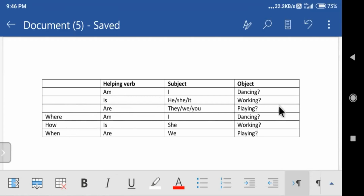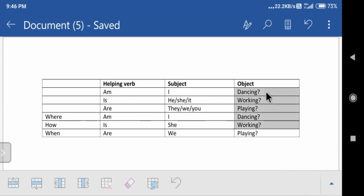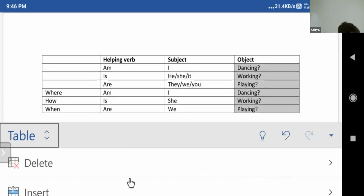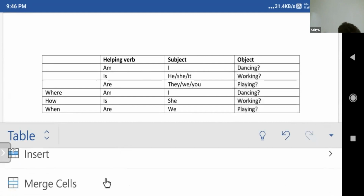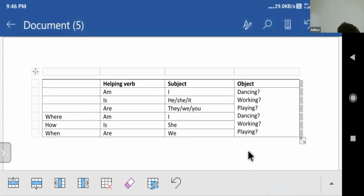Where am I dancing? This one has a different meaning. Am I dancing means what? Can you tell me the meaning of this line? Yes, that is the meaning. Am I dancing? I am asking, am I dancing or what am I doing? So that is, I'm going to merge these cells so it's more clear that way. There we are. So the word or object can be any with any of them, but the method is the same. Am I dancing means what?